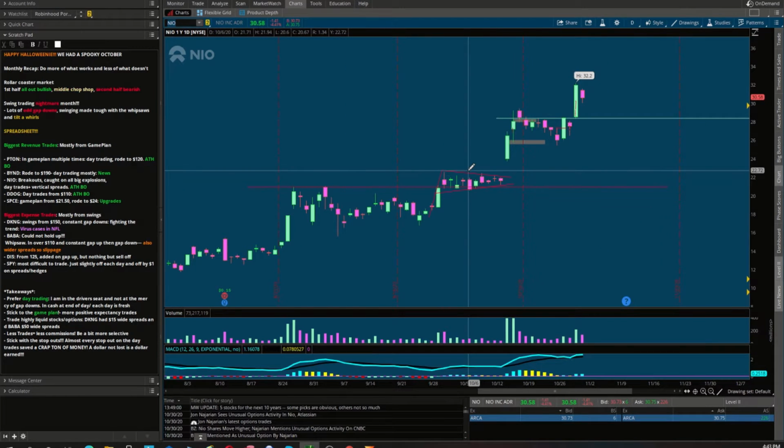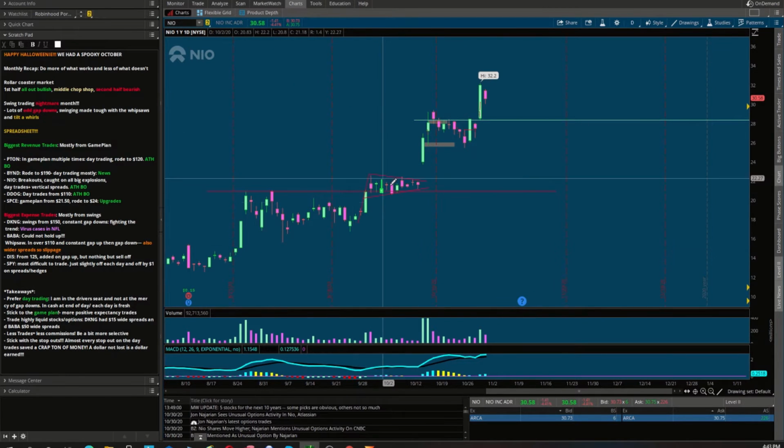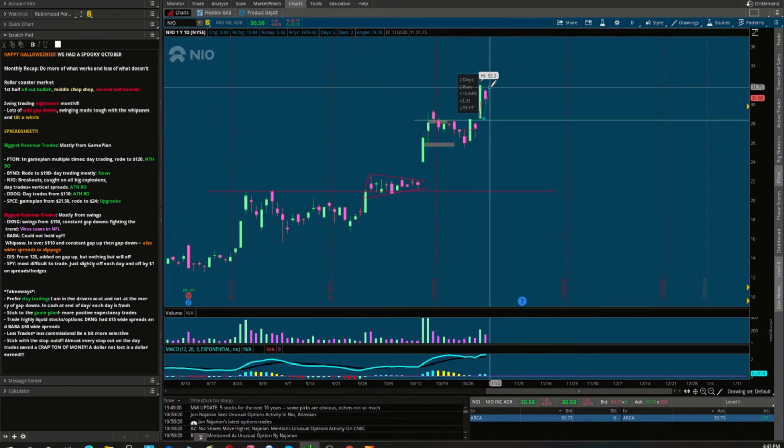NEO also contributed to a lot of our monthly profits this month because of the sideways consolidation and this big breakout. Every single time NEO had one of these explosive, monstrous days, we were a part of it. We caught this huge move on NEO all the way from here to here, 13% on NEO. And we also caught NEO all the way from 28 all the way up to about 31. So another 10% on NEO. And that's another all-time high breakout setup.